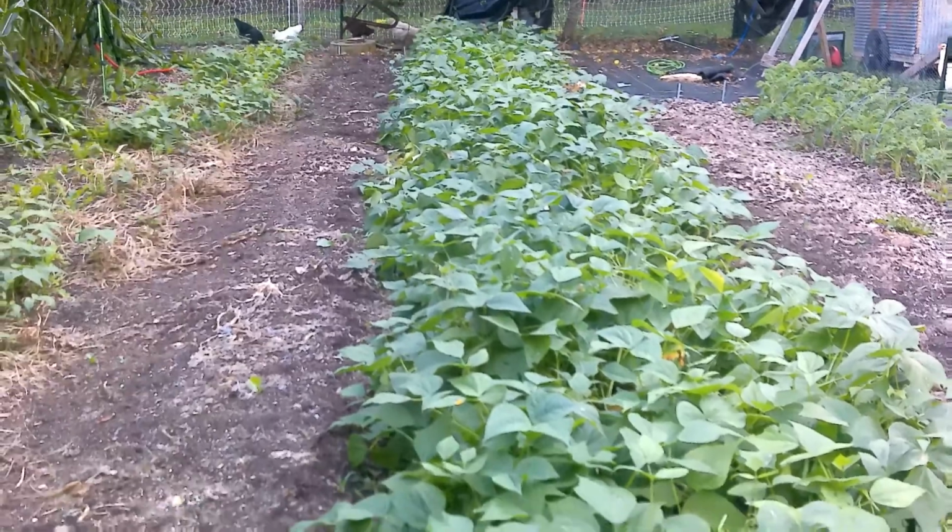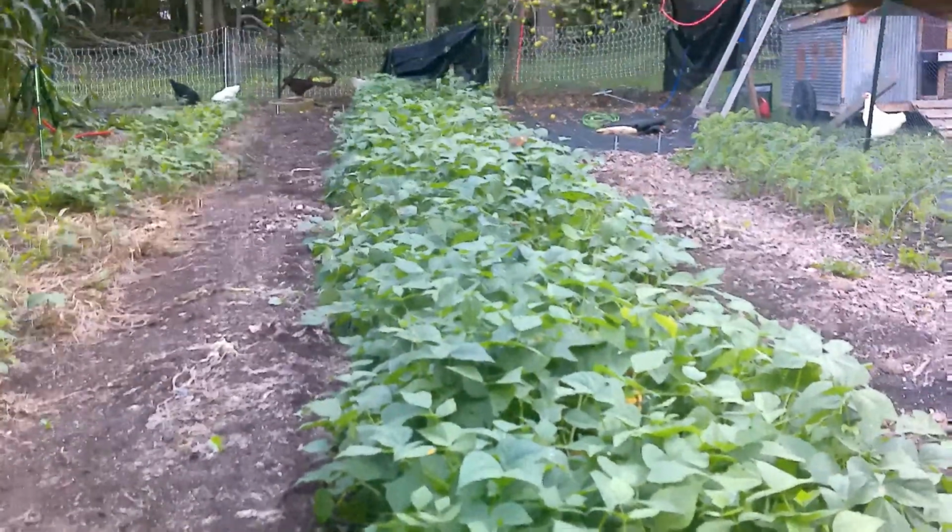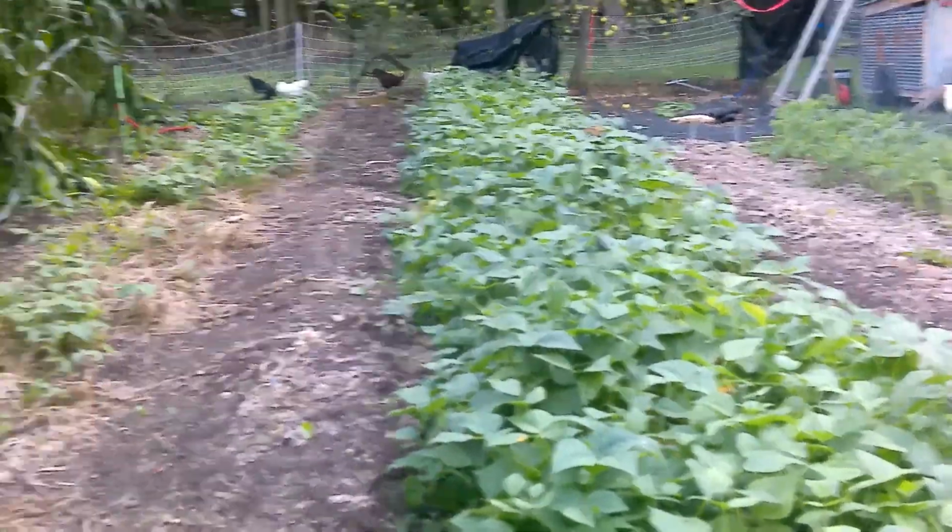It's hard to beat homegrown, fresh, good food. Especially when you know what it is. We don't spray anything like that, so we know what we had was healthy. Everything was healthy for us and healthy for the soil.